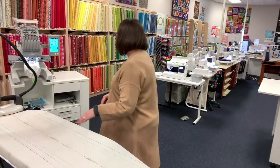Yeah, she didn't want me to put them in the washer for some reason. I don't know what that was about. Can't imagine why. Well, I can tell you, but I won't. Hmm. Okay.